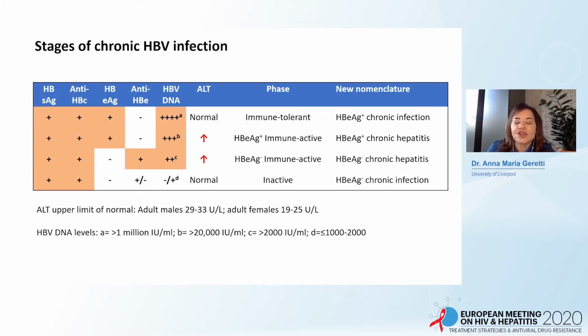How do we stage a chronic HBV infection? We use 3 markers: the E antigen, the HBV DNA, and the ALT. Patients who are infected vertically or at a very young age experience an initial phase of the infection that can last 2 or even 3 decades. This is the so-called immunotolerant phase. The E antigen is positive, there are very high levels of HBV DNA, and the ALT is normal.